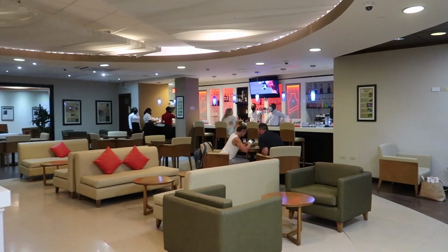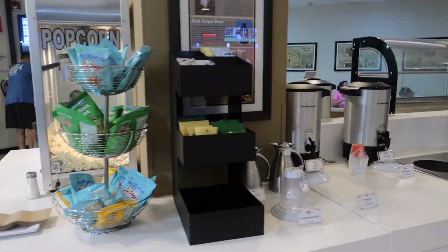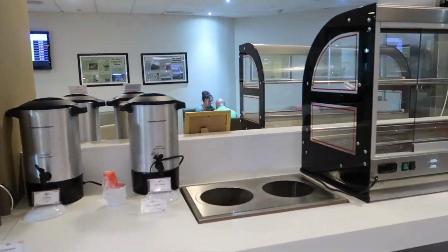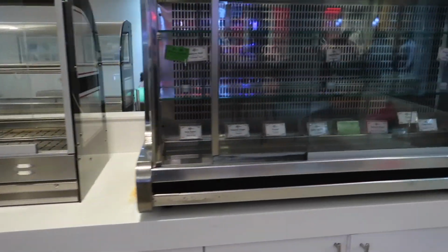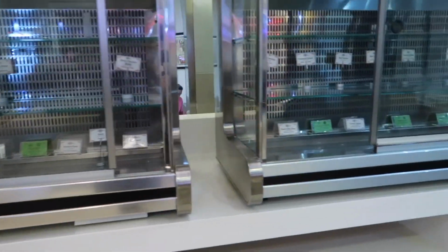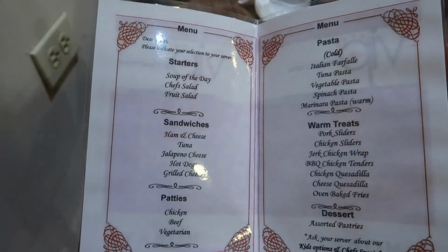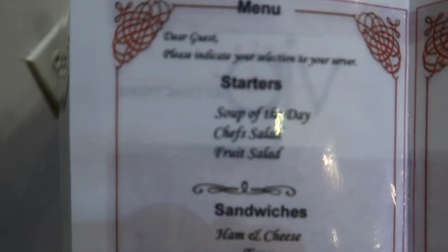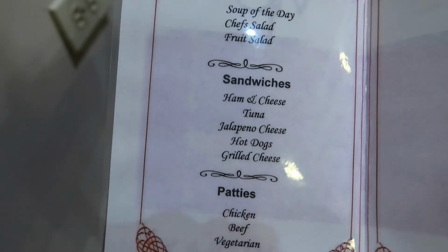In the middle, they usually have the counter where they'll have all kinds of food items, different snacks, little sandwiches, that kind of stuff. Because of COVID-19, that is currently closed. So we did receive a menu, and on the menu, we were able to order whatever we wanted, as much as we wanted. And the food came out. I feel like the portions were very, very small. I was actually really, really surprised.